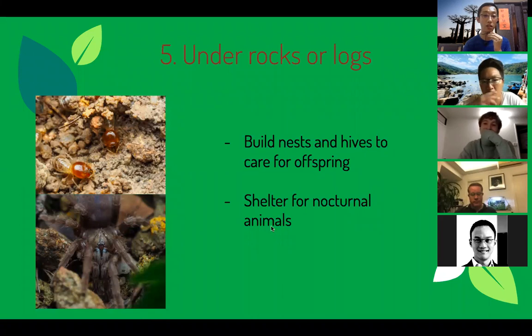And also there are shelters for nocturnal animals. So for example, this tarantula, for those people living in Hong Kong. Yes, Hong Kong does have one species of tarantula. This is the garden tarantula, and they usually hide under rocks. And when nighttime comes, they'll come out and seek out prey.